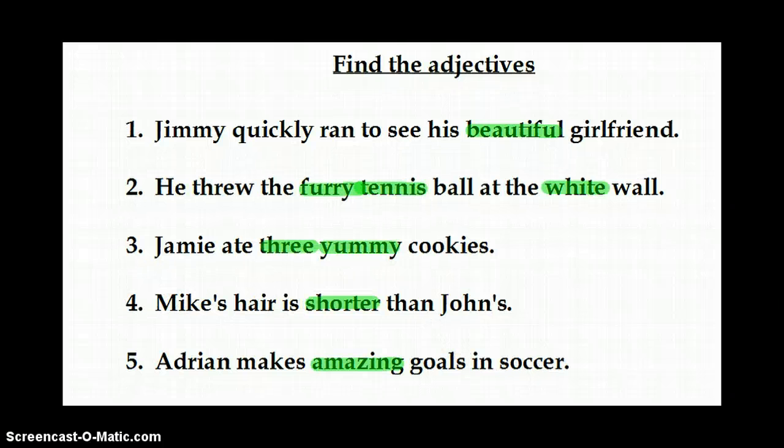Alright, so here are your answers. In the first one, just beautiful is describing the girlfriend. Quickly is not an adjective, because ran is not a noun. Ran is a verb. So quickly is describing a verb, not a noun, so that's not an adjective. Furry and tennis are describing what type of ball he threw. And then the white is describing the wall. So furry, tennis, white are adjectives. 3 and yummy are describing the cookies.